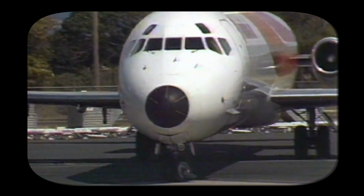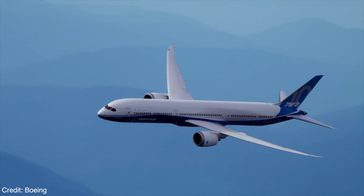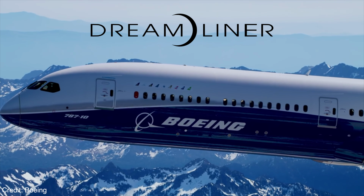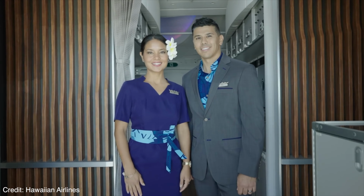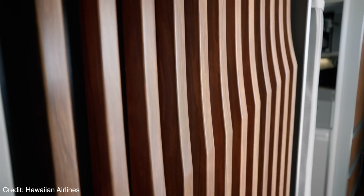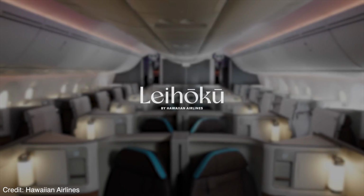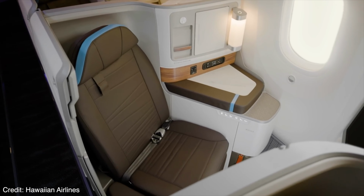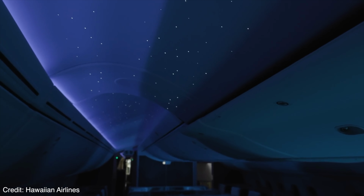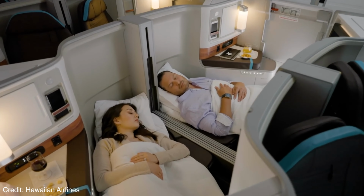As Hawaiian Airlines grew, so did advancements in technology and their fleet. In April of last year, they took delivery of Boeing's sleekest and quietest aircraft, the 787 Dreamliner. This state-of-the-art jet is fitted with a cabin designed to reflect Hawaiian culture and aesthetics, creating an immersive experience for travelers. But the true star of the show? Their brand new business class seat, the Leihōkū Suite. Yes, with a closing door, it offers an unparalleled level of comfort, arguably the best business class seat in the United States, and by far the most luxurious way to travel to the islands.